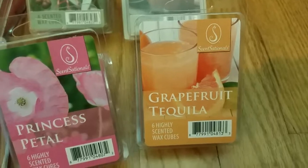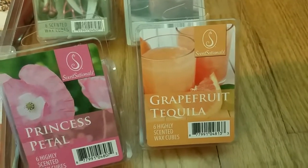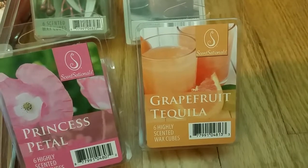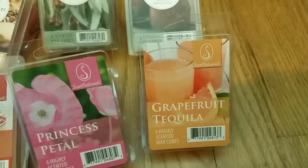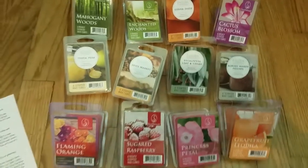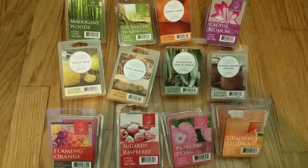all. The throw is fair to good, around a 2.5 or 3 out of 5. I just was not a fan of the scent. It's a little bit too much of a sweet chemical grapefruit candy scent. So that's it for the new summer scents from ScentSationals.com.